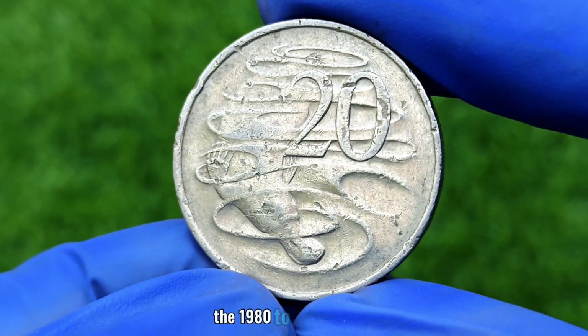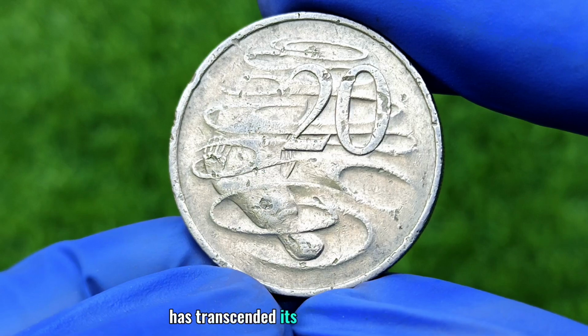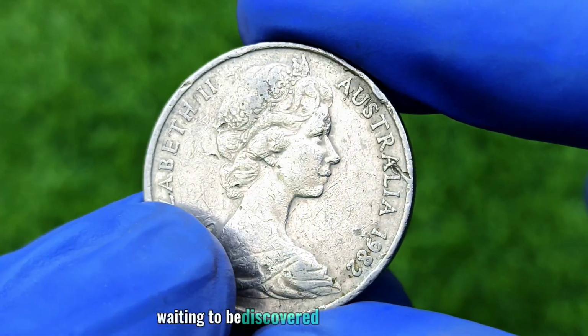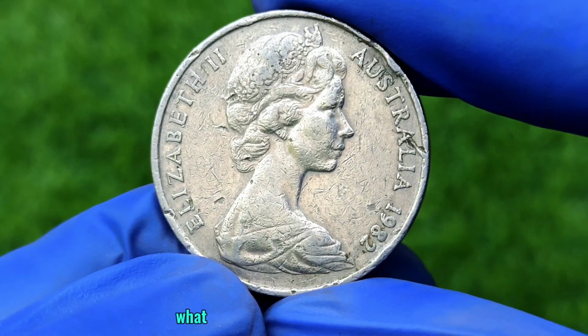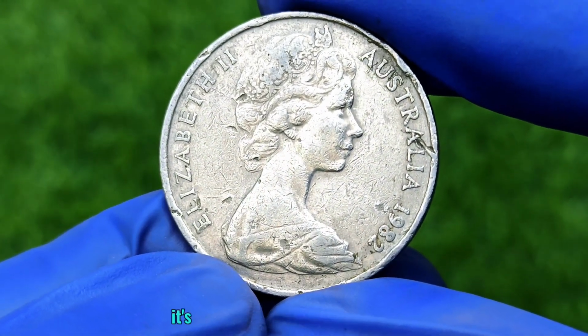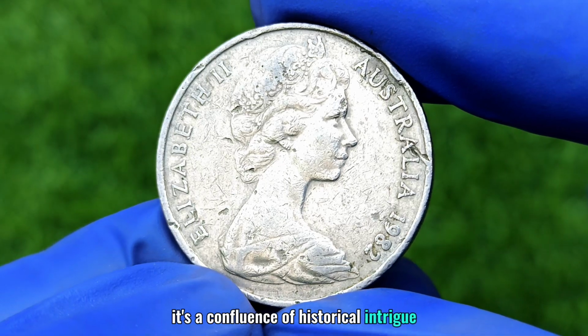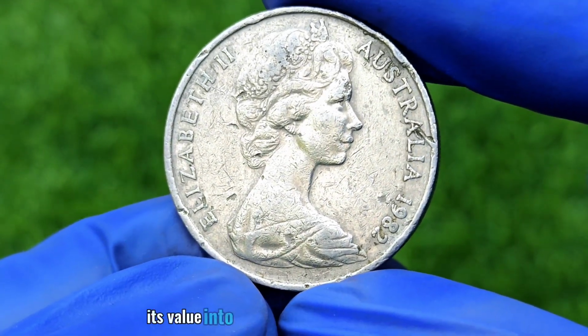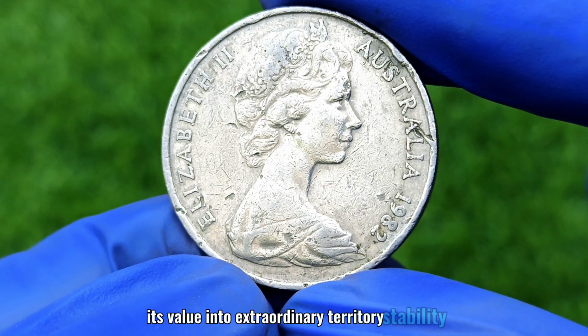The 1982 20-cent coin has transcended its humble face value to become a symbol of hidden wealth waiting to be discovered in pocket change. What elevates this coin above others isn't just its scarcity. It's a confluence of historical intrigue, production anomalies, and collector fervor that has propelled its value into extraordinary territory.